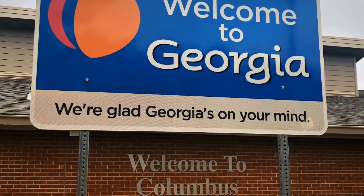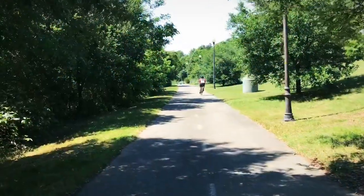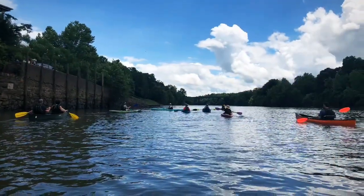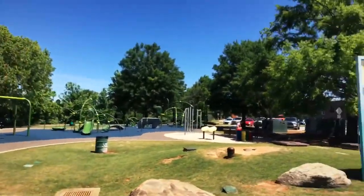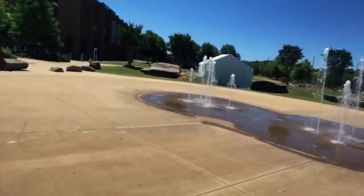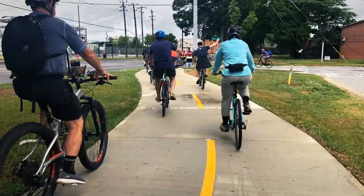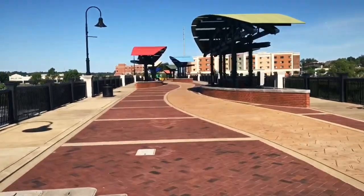Hey, Stay Active, Georgia. We are very excited to show off this very active city of Columbus, Georgia to you today. They've got everything from kayaking and whitewater rafting, incredible playgrounds and splash pads, museums, all kinds of things, and you can literally bicycle your way all around town. You get out there and enjoy this beautiful city.